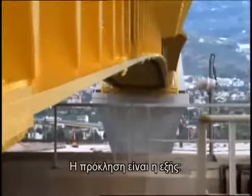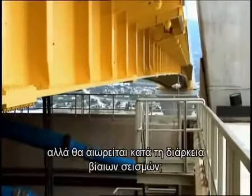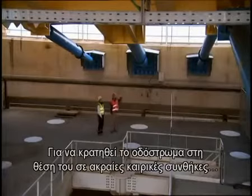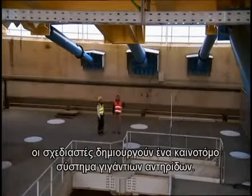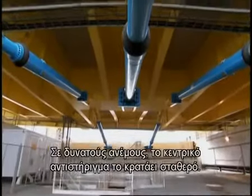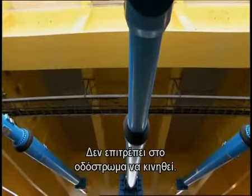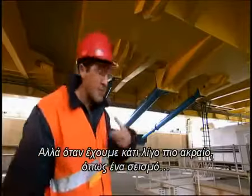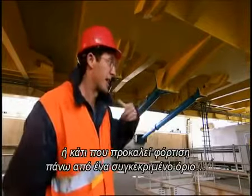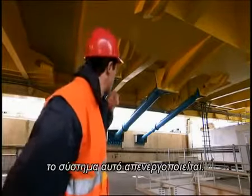The challenge is how to build a roadway that will not rock in the wind, but will rock during violent earthquakes. To hold the deck in place in bad weather, designers create an innovative system of giant struts. In heavy winds, this main strut holds firm. It does not allow the roadway to move. But when we have something a little bit more extreme, like an earthquake or something which is a load over a certain limit, this is going to run out of action. It's going to break effectively.